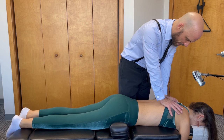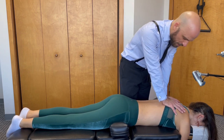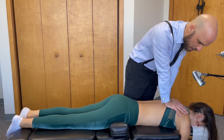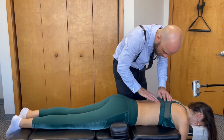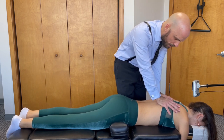You're not pushing back against me. So this is gonna be gentle. I'm just gonna follow your breath just like those first two. And then at the end of your breath, we're just gonna very gently push a little bit further, okay? Mm-hmm. All right. Okay, we're gonna start right in the middle. This is gonna be very gentle, very easy. Okay, all we're gonna do is follow your breath.